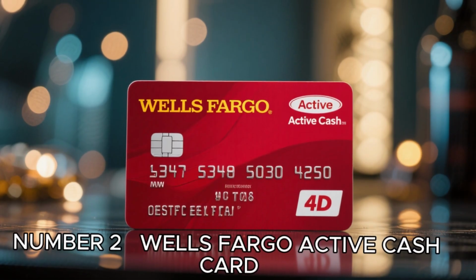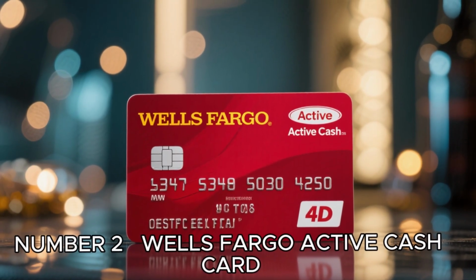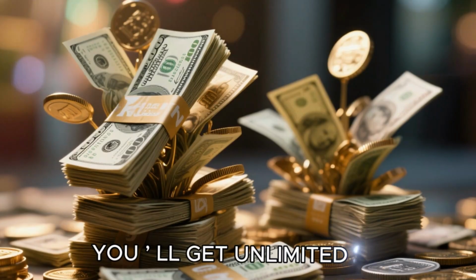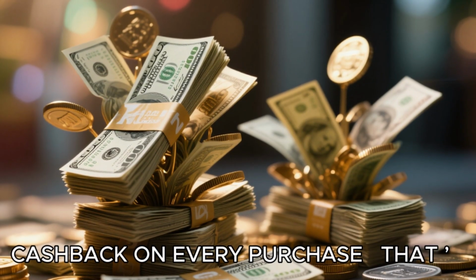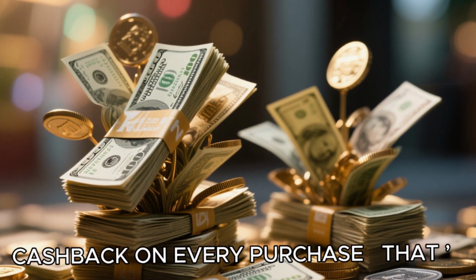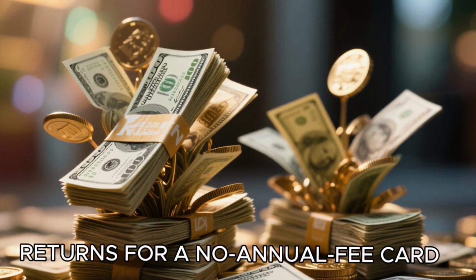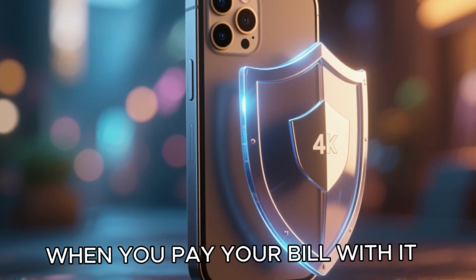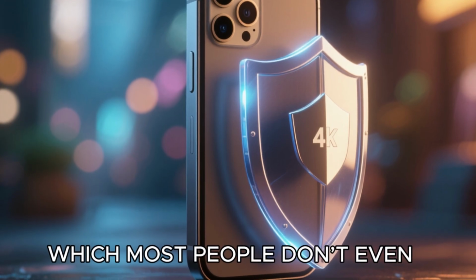Number 2, Wells Fargo Active Cash Card. If you want simplicity and power, this one's for you. You'll get unlimited 2% cash back on every purchase. That is one of the highest flat rate returns for a no annual fee card. It also offers cell phone protection when you pay your bill with it, which most people don't even realize is included.